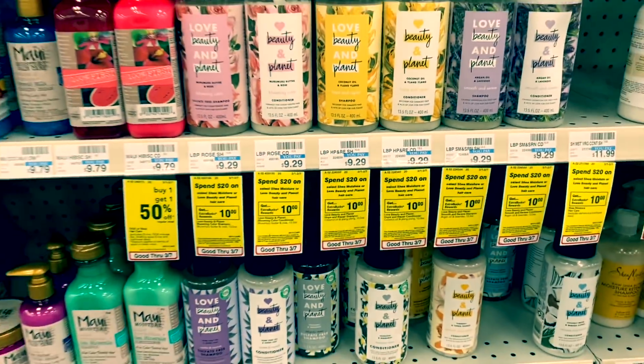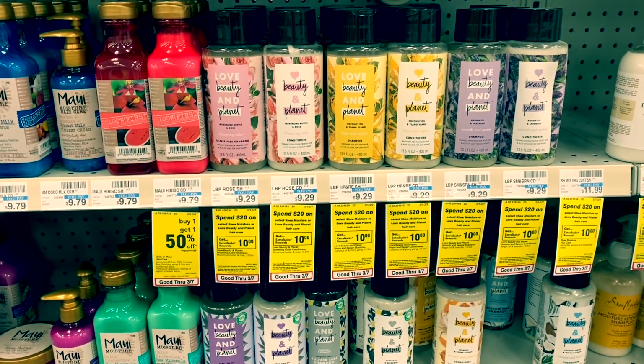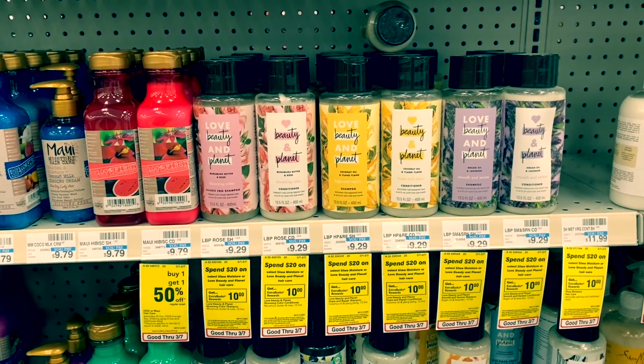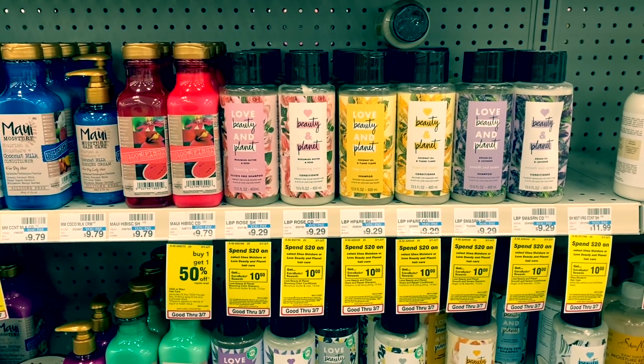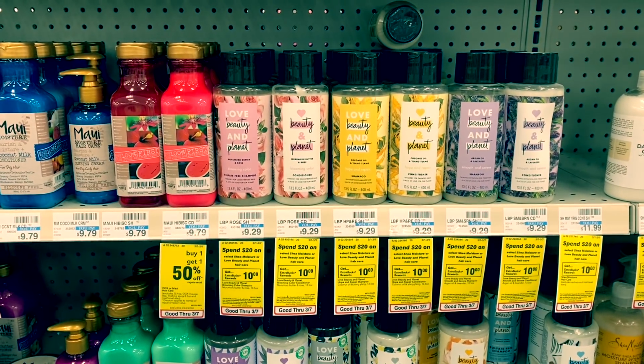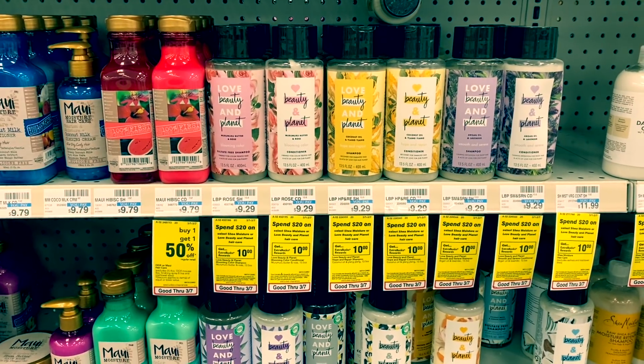But because we're spending another $30 in CVS Beauty, we'll get back an additional $3 beauty buck, which will hit our account in about 48 hours. Then when you submit your receipt to Fetch Rewards, as you see here, it is a bonus item. You'll get an additional 750 points, which is the equivalent of 75 cents.